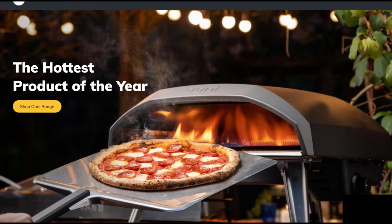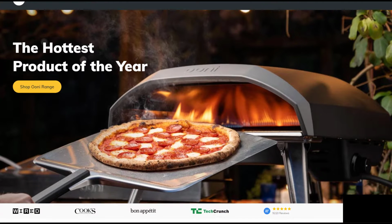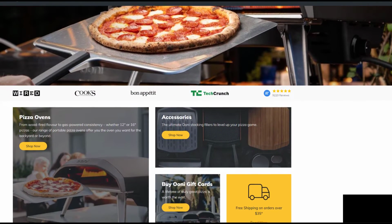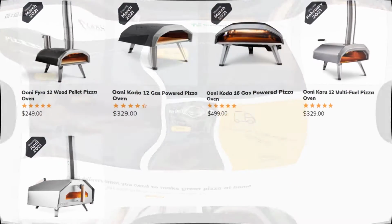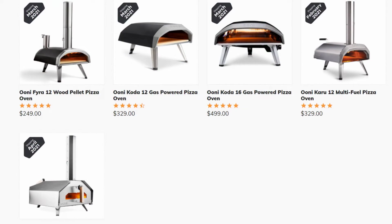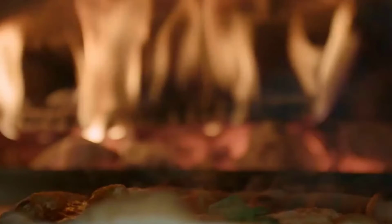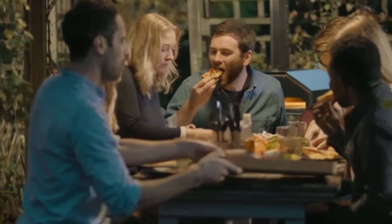For a portable oven, they make a lot of sense. They have a number of varieties. Some use wood pellets, some are gas-fired, and some are a combination of both. There are lots of choices, so you'll be able to find the exact Ooni that fits your needs. I think getting an Ooni depends on the kind of pizzas you're trying to make and what you're looking for in a pizza oven. The Ooni Coda 16 will let you make a much bigger pie. So while they make smaller models, I think the Ooni Coda is a winner.